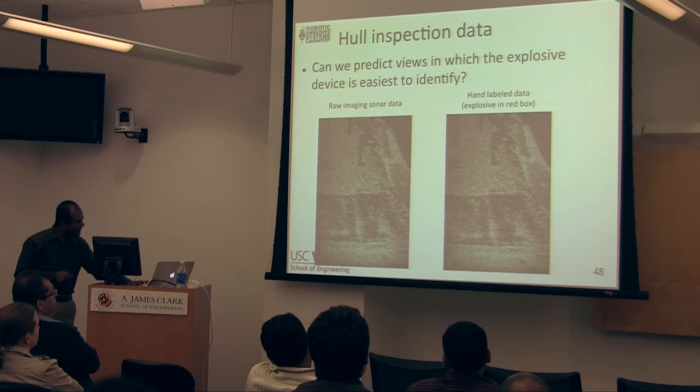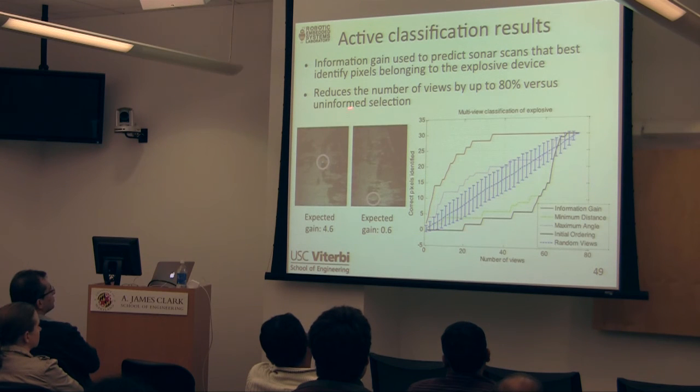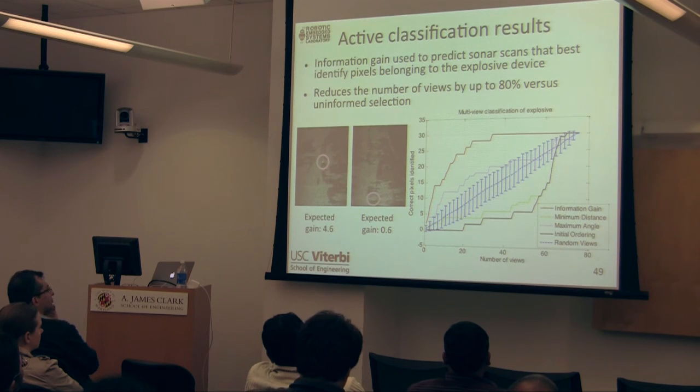And it turns out if you look at the results, here they are. So on the y-axis you see the number of correct pixels identified as belonging to the object of interest, and on the x-axis you see the number of views. You'll see our technique here on top, sort of the information gain technique, which very rapidly identifies the correct number of pixels. Right? This is a small object with very few pixels. And you can see the difference between two viewing locations. This is the viewing location you all liked, and you could see the expected gain, in the appropriate units, is high.